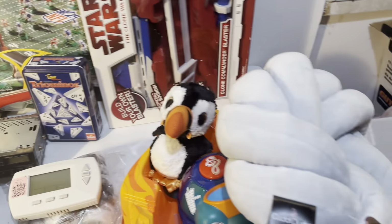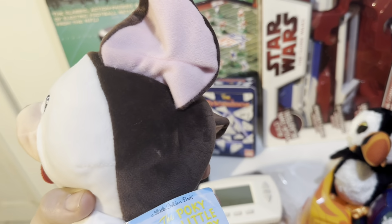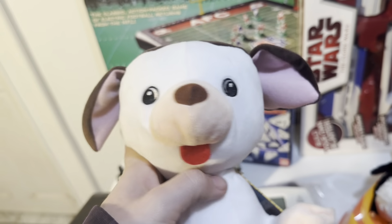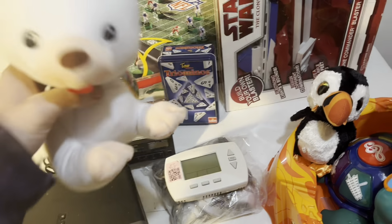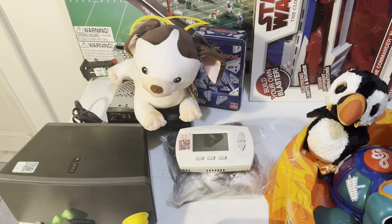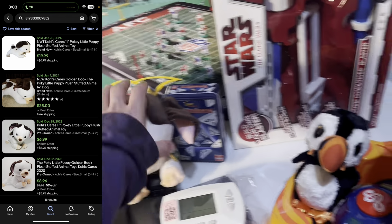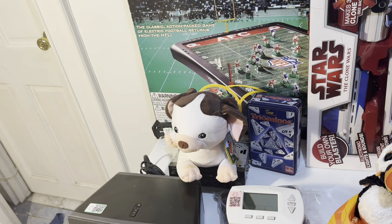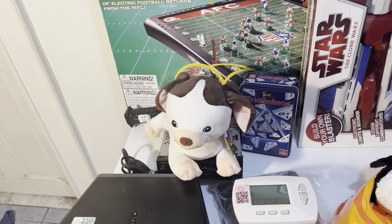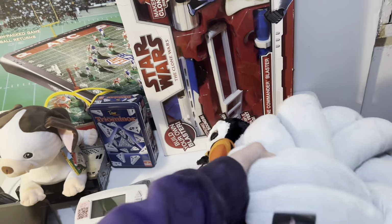Next up, this was a little bit surprising. This was at the bins. This Pokey Little Puppy, the Little Golden Book stuffed dog made by Kohl's Cares. I saw some sold comps for right around $25 free shipping, and this doesn't weigh very much, so it was probably pretty much free at the bins, maybe like a dollar or so. So I don't mind that.